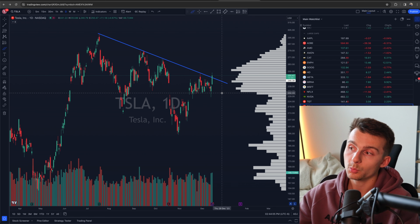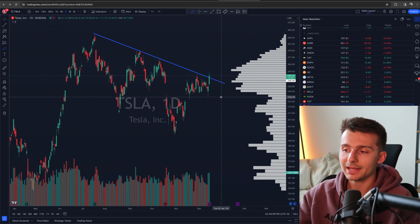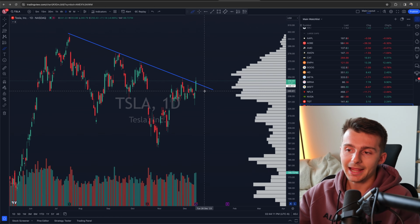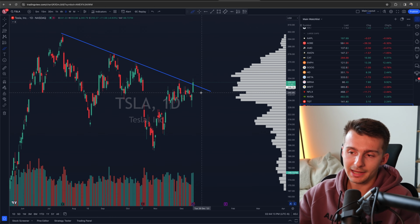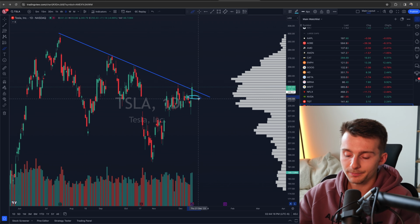We're currently above it. Will we close above it? I don't know. No guarantees we will. But either way, I still like the looks on this Tesla chart. And I can play it a couple ways. I can go with the breaking candle low as my stop loss, which would be around 240 or so.